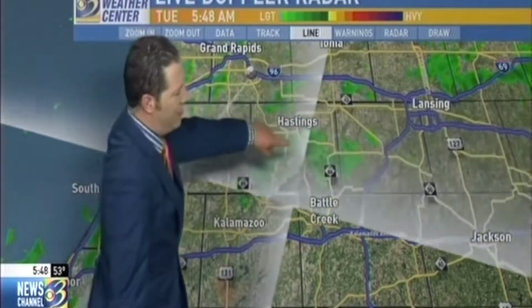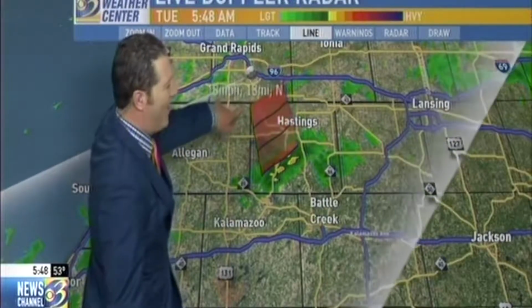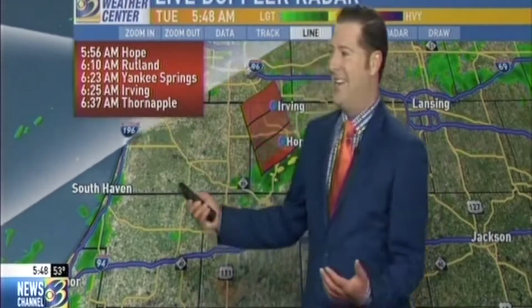Why don't we use our line tool to address where it's going? General motion here, we'll draw our line just on the northwest side of the action. General motion here off toward the northwest, maybe 20 miles per hour. So you're going to need to use your wipers at Hope at 556 and Rutland at 610 and Yankee Springs, of course, you're right there at 623.